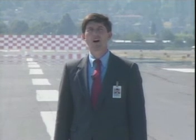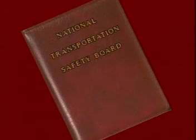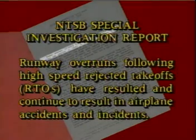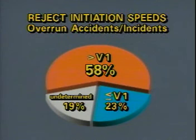We have been conducting a special examination of rejected takeoffs and go-no-go decision-making. Some of you may have been involved in our takeoff performance study. All of you need to know the facts. In its own special investigation report, the National Transportation Safety Board concluded that runway overruns following high-speed rejected takeoffs have resulted and continue to result in airplane accidents and incidents. Boeing's analysis shows that over half the overruns resulted from rejects initiated after V1.